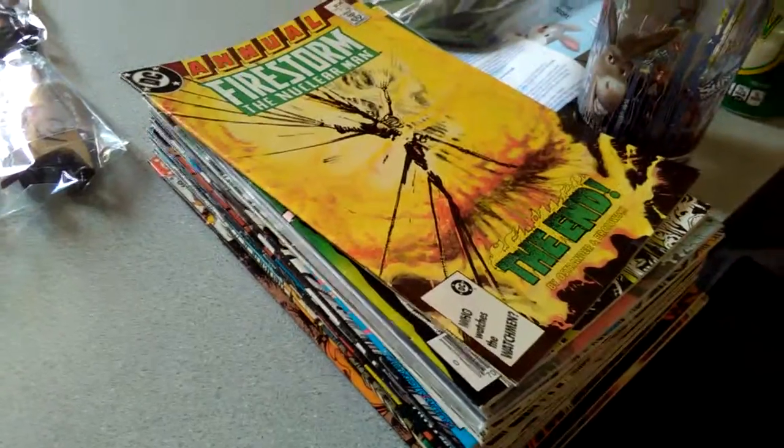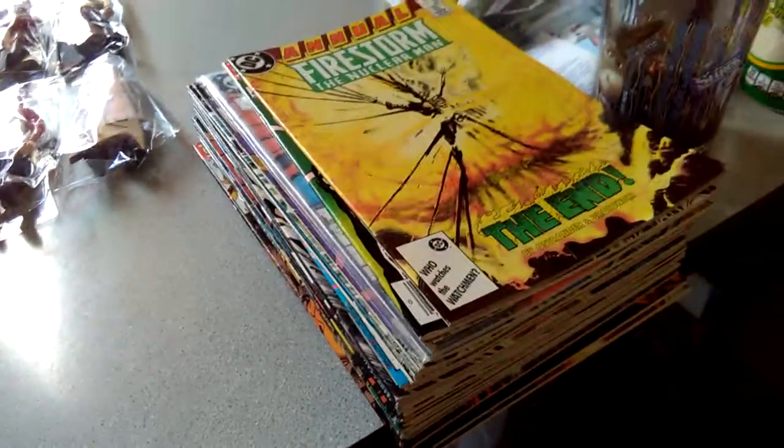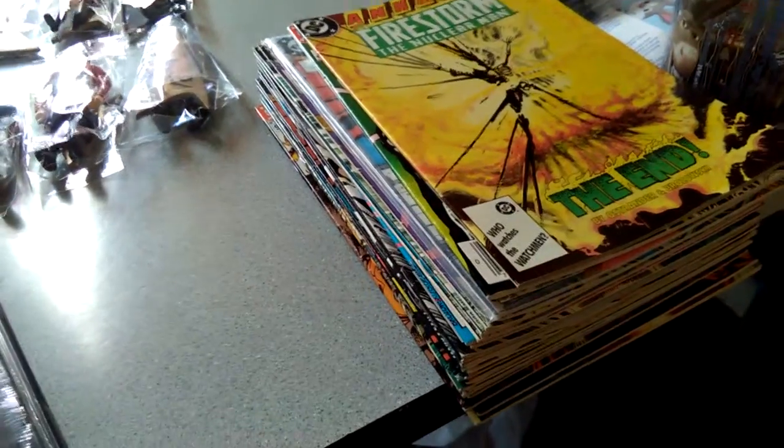And the last thing I got, 25 Firestorm comics from DC for $8 for the whole lot. So really cool. Although technically I grabbed two. I grabbed a double of one of them, so 24 for $8. Still, three for a dollar.